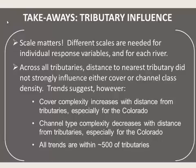We thought that they would both increase and then decline with increasing distance initially, and what we're finding is that channel complexity is higher at the tributaries, at some tributaries, and then the veg cover increases as we move further away. So that disturbance factor becomes a big one. Most of the trends that we're seeing are falling within a 500-meter zone of the tributaries.